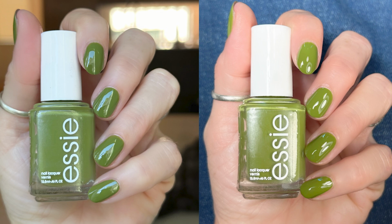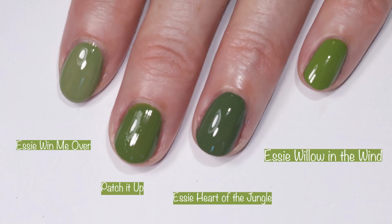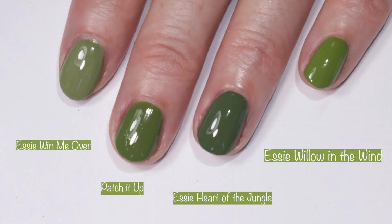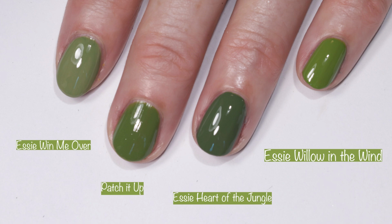And then here you can see how the polish looks in different lighting. So indoors with no special lighting, and then under my studio lighting. And comparisons. Here we have Essie Win Me Over was lighter. Essie Heart of the Jungle was darker. And then Essie Willow in the Wind was not a dupe. It was a different shade of green.